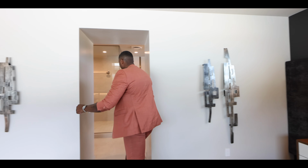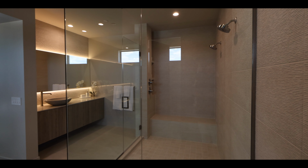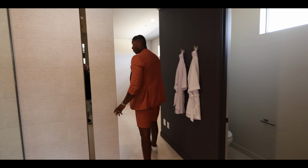Car wash for a shower. Dual vanities on both sides. And then you got your water closet and then another really big room here. California Closets didn't do this.